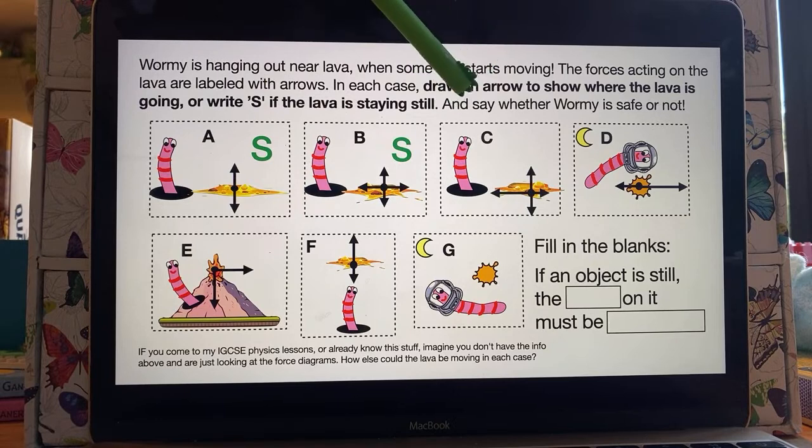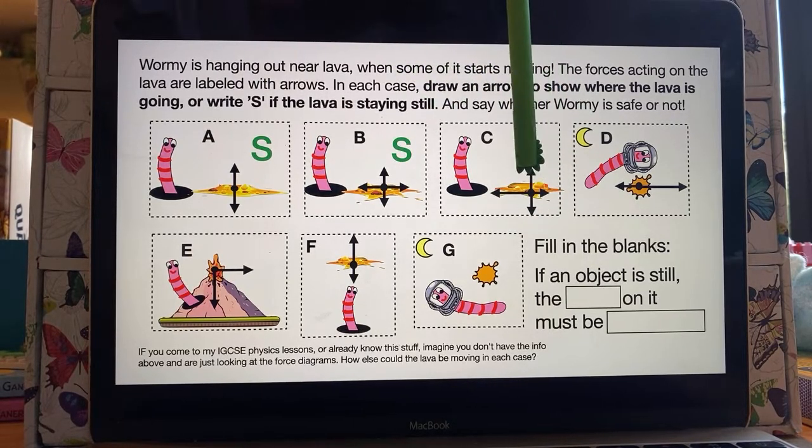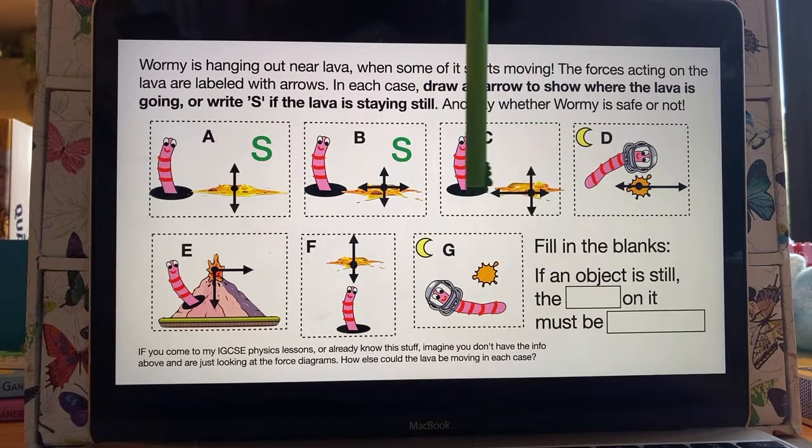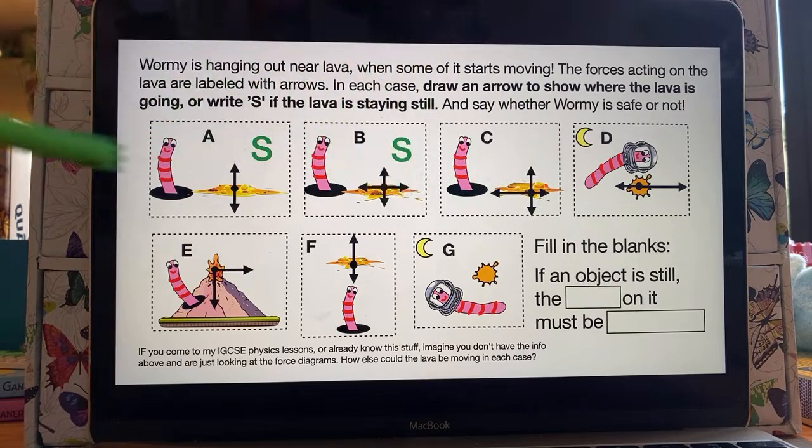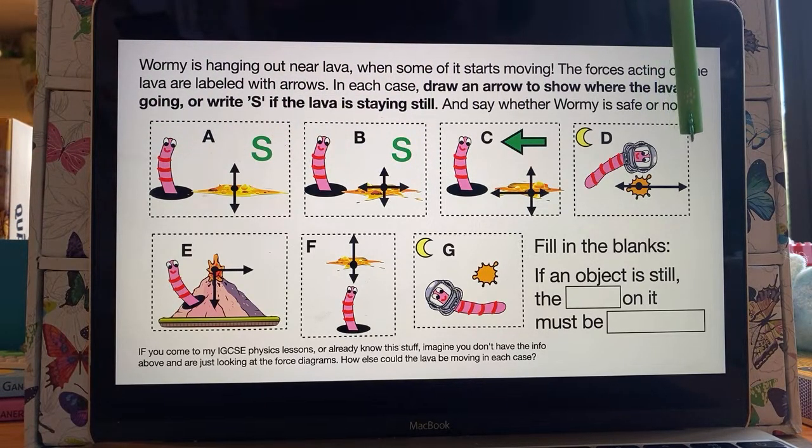C, RIP Wormy, people were crying on Facebook. Yeah, because now the forces aren't balanced, the arrow on the left is longer, which means that the lava's going in Wormy's direction. Sorry, Wormy dude. You were gonna. Wormy in space?